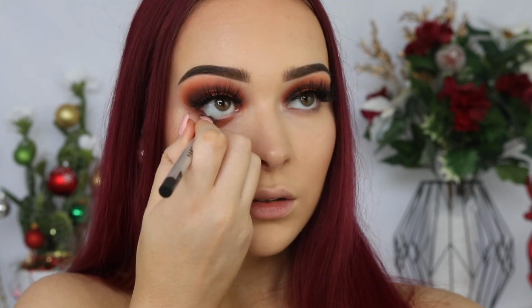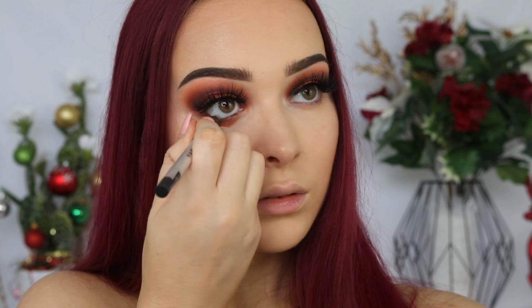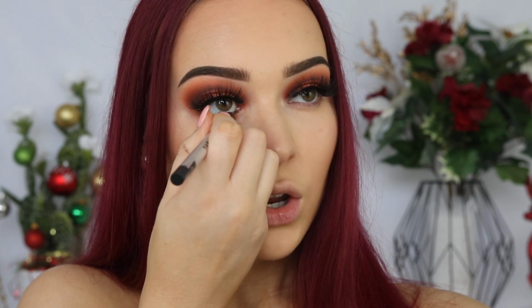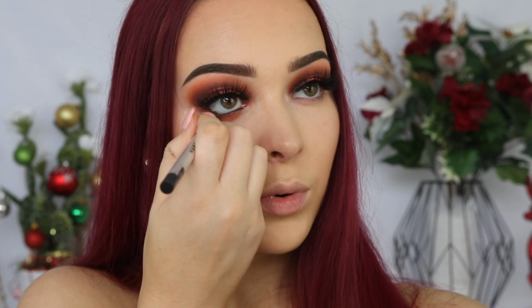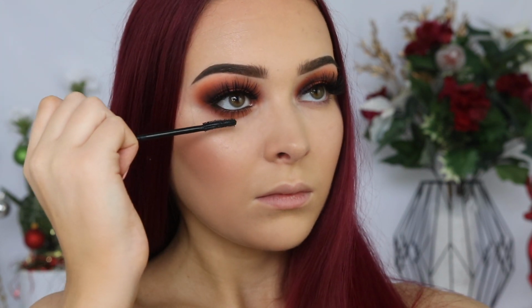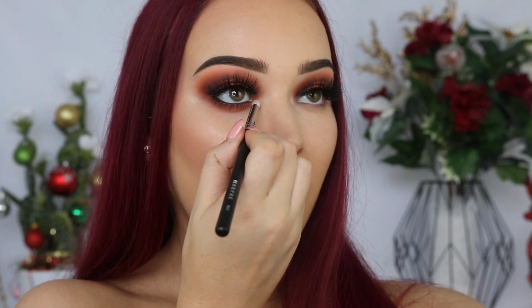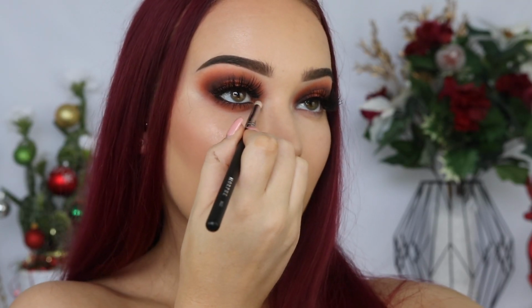Taking the Marc Jacobs eyeliner in the shade Earthquake, I'm going to go ahead and run this on my waterline. This is a nice, like, chocolatey, warm brown shade. And adding some lower lash mascara. I've picked up some of the shade Face on the M431 brush, so I'm just going to go ahead and pop that in my inner corner.